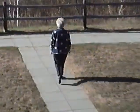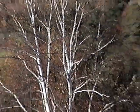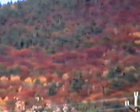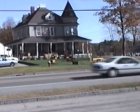And there's a young lady walking down to get a better view of the site. Some of the countryside. And there's white birch trees. Some of the mountaintop. We're in the Mount Washington Valley right now. Typical architecture design. Highways full of cars.